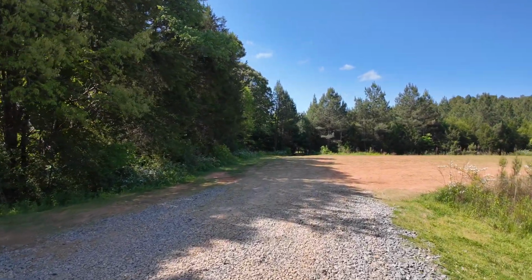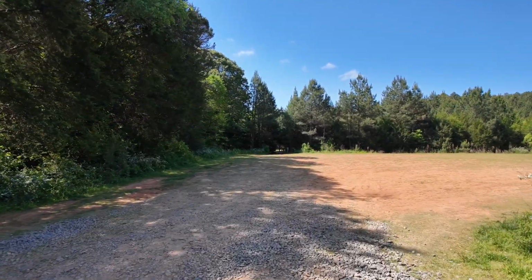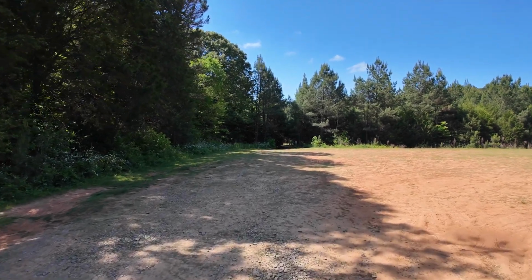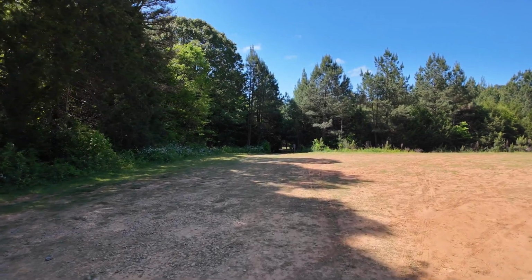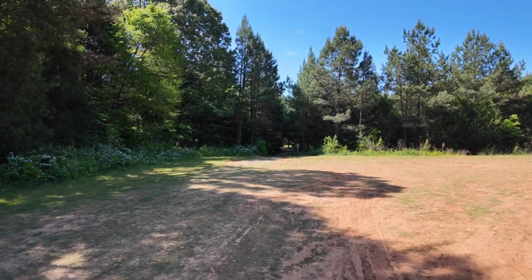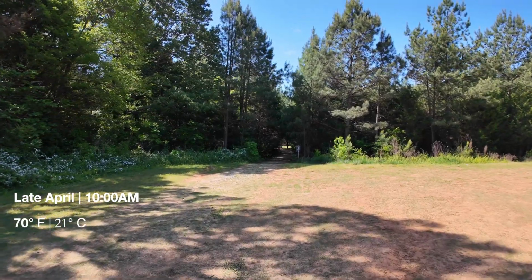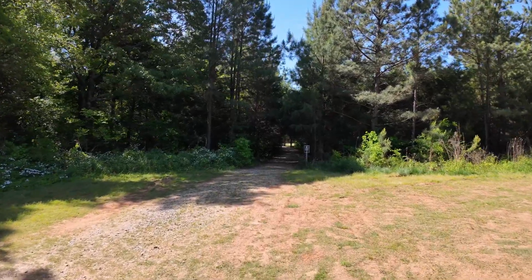So the Nature Loop here is in the town of Huntersville, North Carolina. We've filmed in our town here before. This is on the other side from Latta Nature Preserve, but it looks like another brilliant day. It is the end of April, and we are at 10 o'clock in the morning. It's 70 degrees Fahrenheit, 21 degrees Celsius, so this promises to be a pretty good trail.